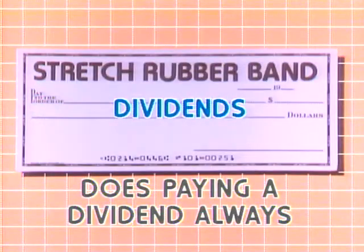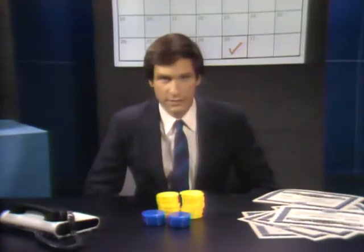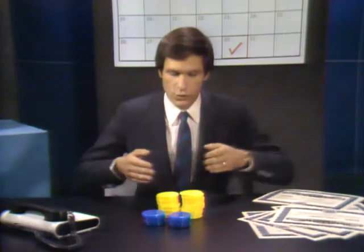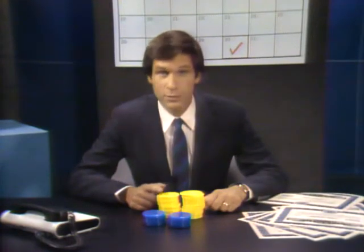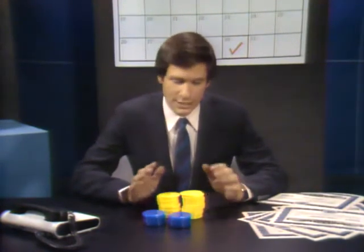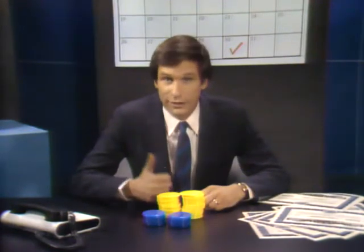Does paying a dividend always lower the price of a stock? The price will always be adjusted down on the ex-dividend date to take into account the company's reduced equity. Remember that. But the announcement of the dividend, which usually comes weeks before the stockholder of record date, that announcement can push up the stock's price. And that is especially true if it's a new dividend or a much bigger dividend than anyone expected. That's a sign the company's doing well. And in that case, people will start buying the stock and it'll go up.